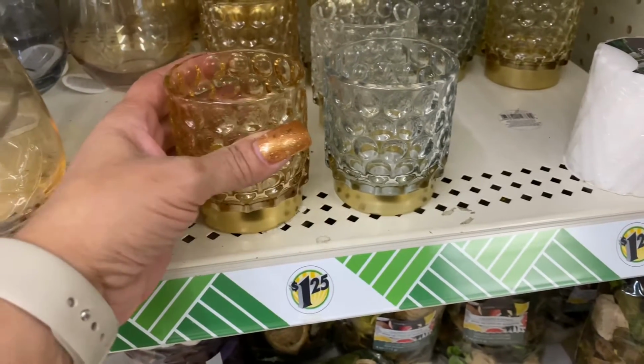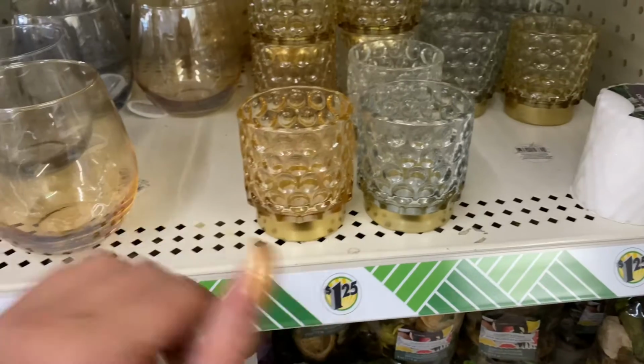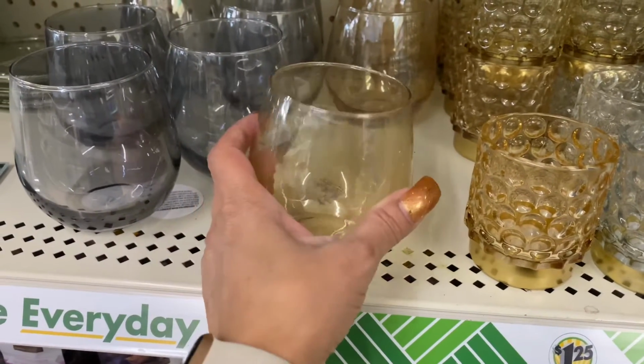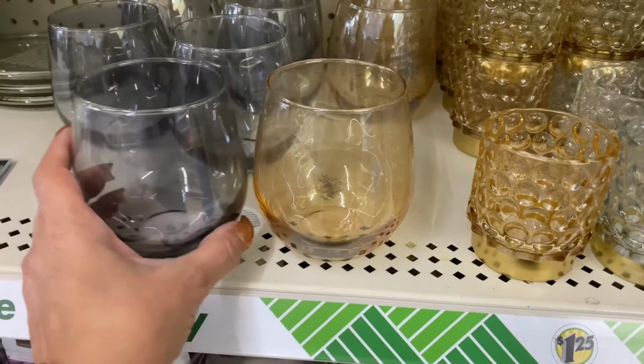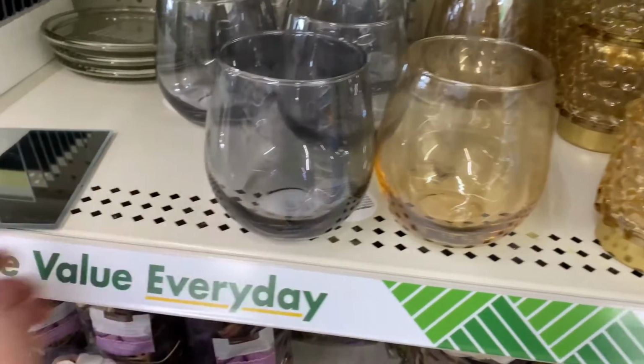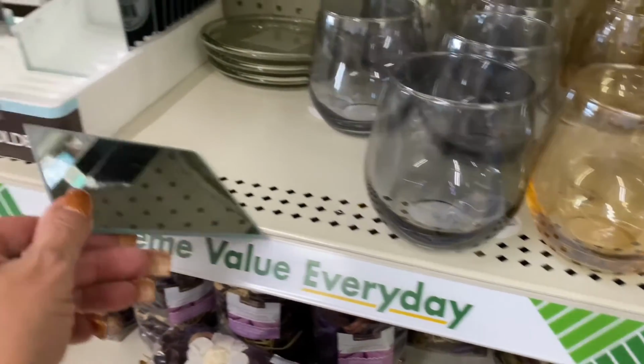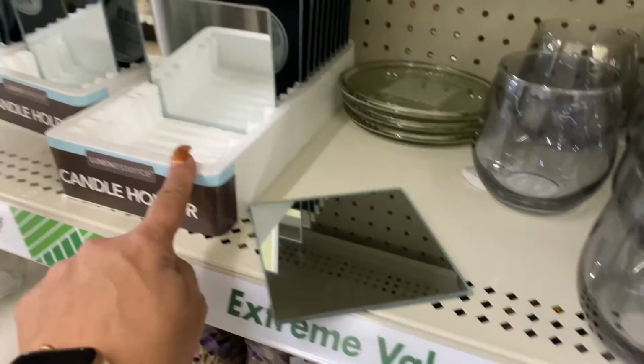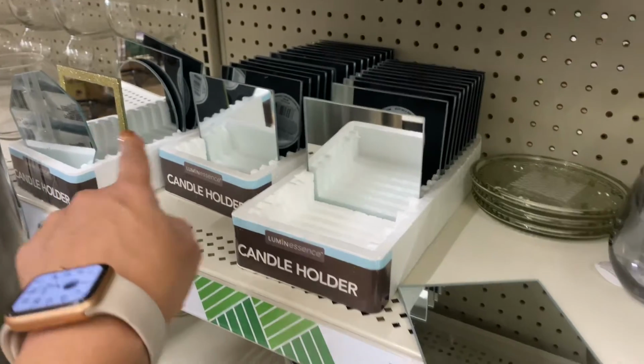Now, what I normally do is try to show you everything. I don't like to miss anything because this way, at least when you go to the store, you know exactly what you're looking for at your Dollar Tree. So I'm going to leave you to a little bit of music as I go ahead and walk through the store and show you what my Dollar Tree in my area has. And I live in Pennsylvania.